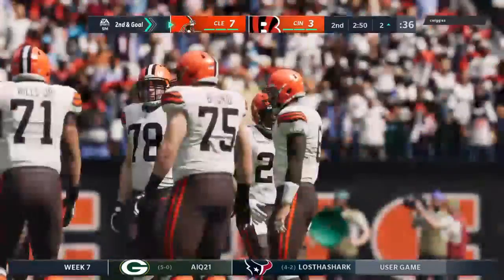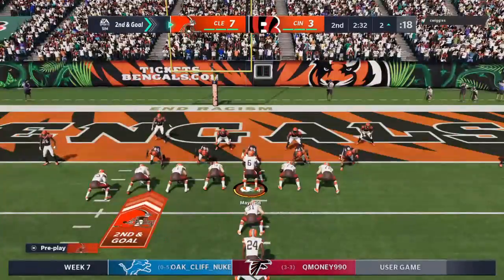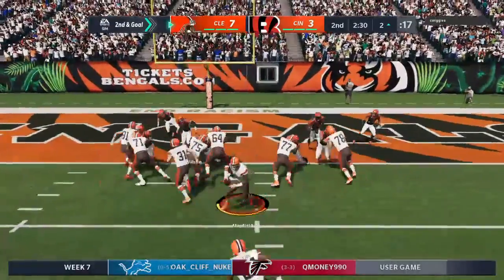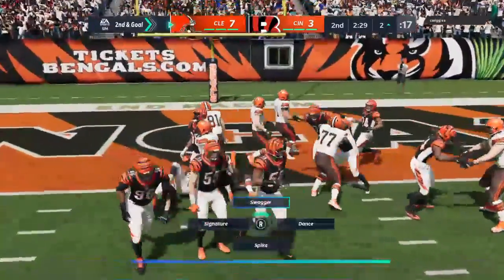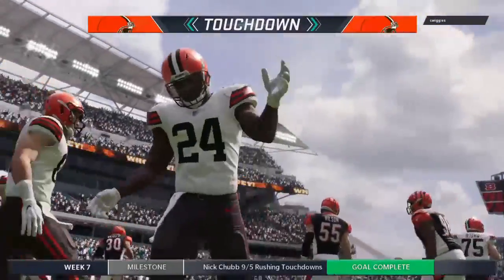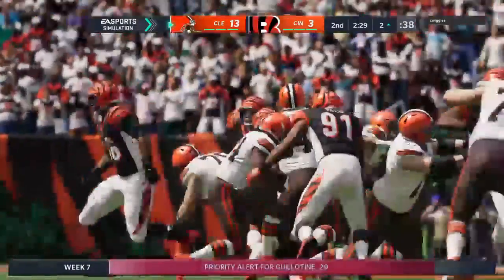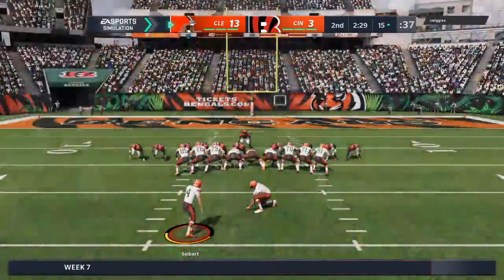No gain, but don't let that stop you. Line back up and keep going at them. If I'm them, I'm thinking about going at it 4 straight times. And he's in. Touchdown, Browns. Nick Chubb hitting double digits with his 10th touchdown of the season. And the Browns add on to their lead.